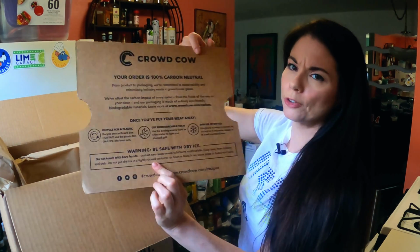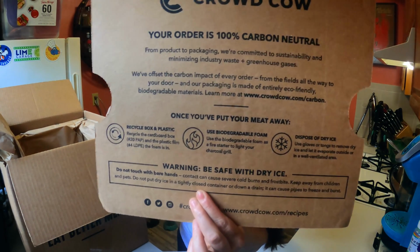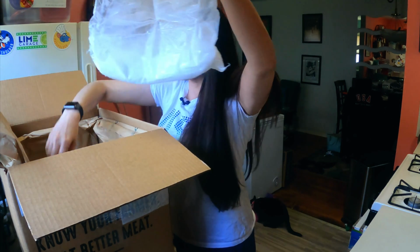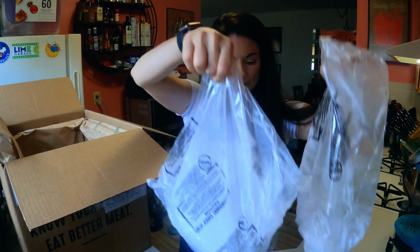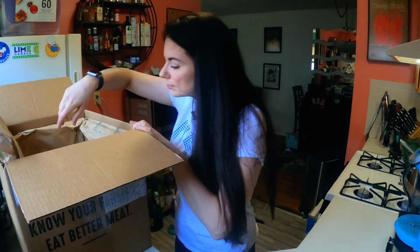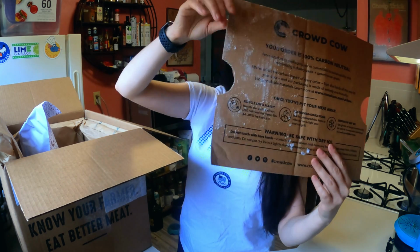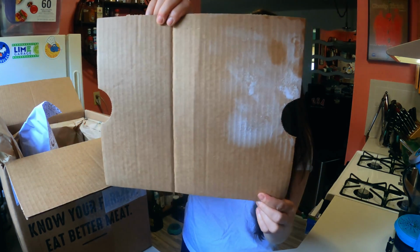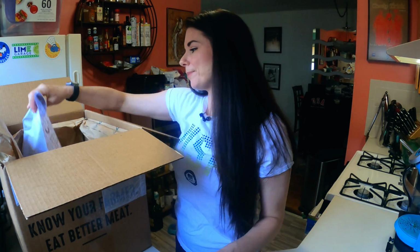There's also the dry ice warning, and we see that with a lot of these. Seven Sons always has that dry ice warning too. And the dry ice is still icy. Look at it, it's steaming. And then there's another one of those dry ice warnings. And this is super, look, it's frozen. The cardboard is frozen. Can you see that? That's how cold it is.